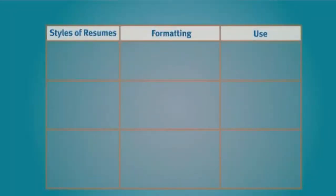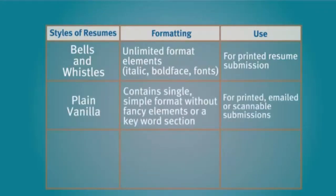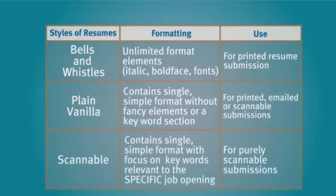Resume styles are pretty straightforward. They're what I like to call bells and whistles, or plain vanilla. The style that we just covered is one of these parts too, keyword or scannable. So you want to think about which style is best for you and your situation. As you can see on our table, you should consider having at least a bells and whistles style and a scannable style resume as well. For the purposes of this class, we'll be working on developing or improving your bells and whistles style of resume.